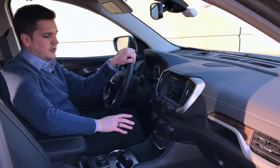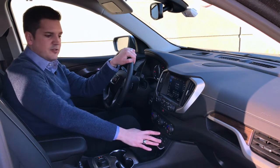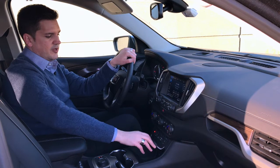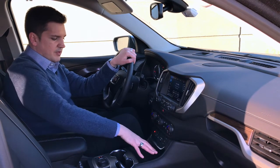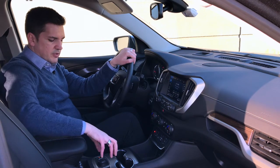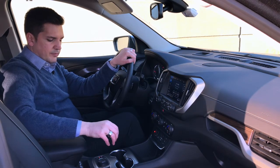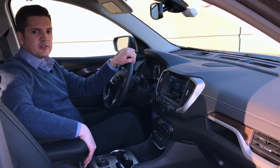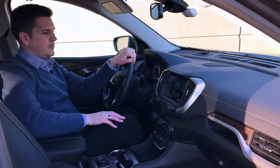Dual zone automatic climate control. And down here for the gear selectors is GMC's new design. Park, pull out for reverse, neutral, drive, and then the low gears here. Moving on back, heated and ventilated seat controls are right here. Controls for the all-wheel drive system in the middle, and then the passenger side. And this also has a wireless charging system for your smartphones. A lot of nice features.